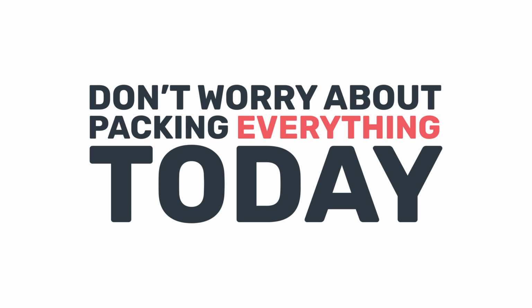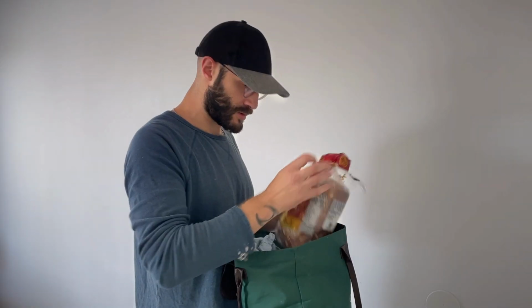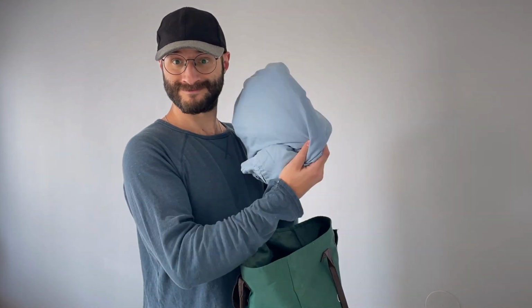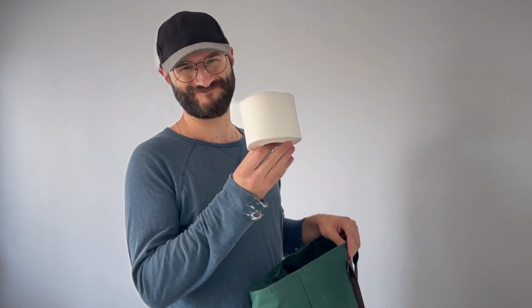Don't worry about packing everything today. It's just not realistic. Just get the basics. Simple groceries with enough kitchenware to prepare and eat them. Bedding. It might be a good time to wash your sheets if you can. And bathroom supplies and toiletries to keep clean and comfy.